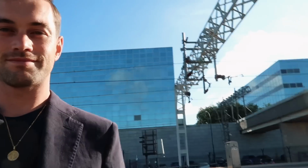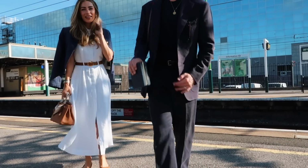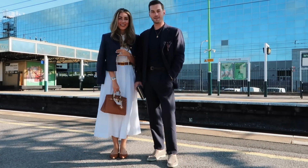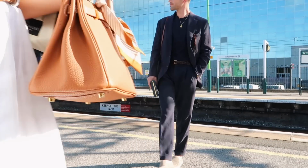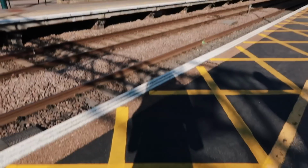Yes. And is there a way for us to show our outfits together? Here we go. Platform 4 for the 8:55 Avanti West Coast service to London Euston. Matchy, matchy. Please stand back from the platform edge until the train has stopped. Stand back behind the yellow line. All right.